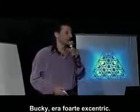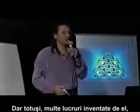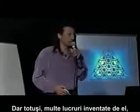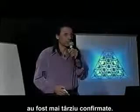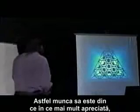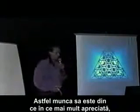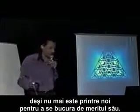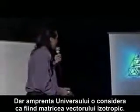Well, Bucky was quite eccentric. However, many of the things that Bucky came up with were later confirmed. So he's getting more and more acceptance of his work, although he's not around to appreciate it anymore. But the blueprint of the universe, he thought, was the isotropic vector matrix.